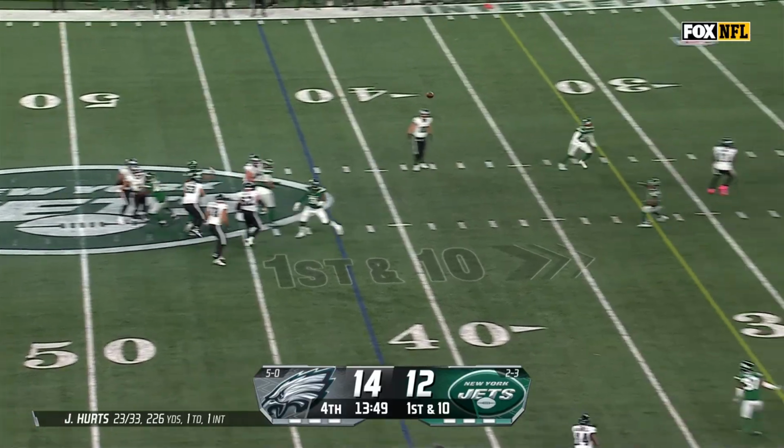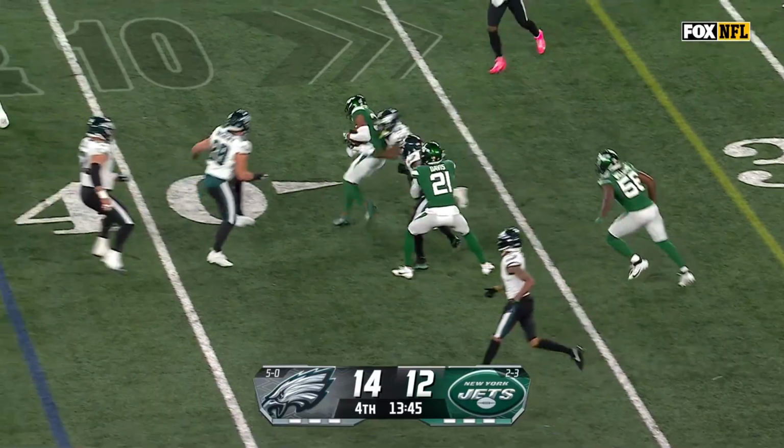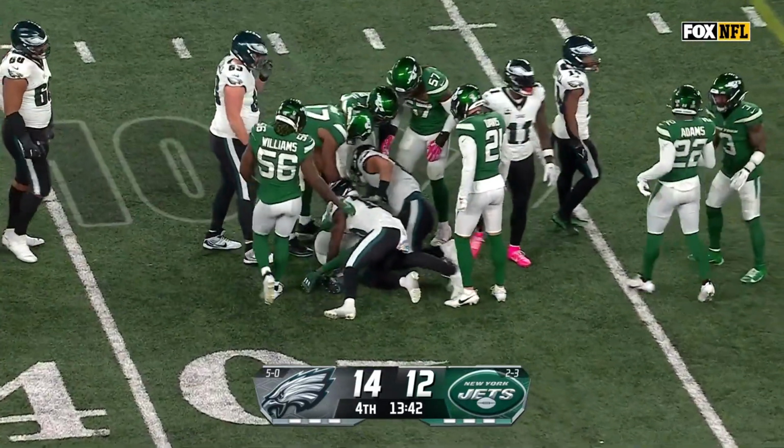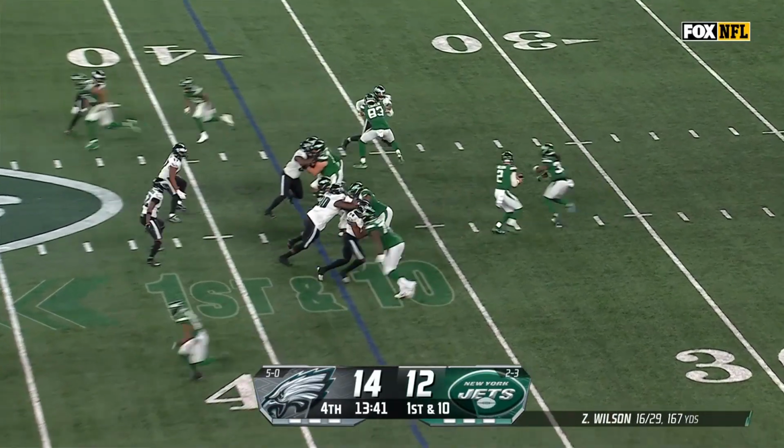Hurts in trouble. A wobbler as he's hit, and it's intercepted. Bryce Hall with the pick. That pressure came late, forced a floater, and Hall with the interception. Get the 3rd Eagles turnover, and they go to work.